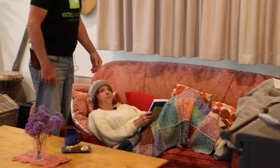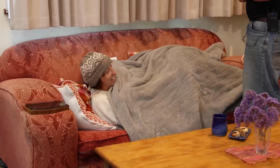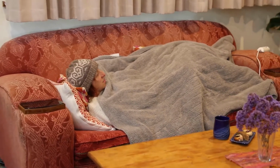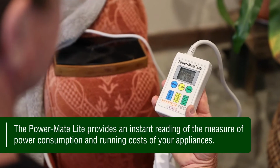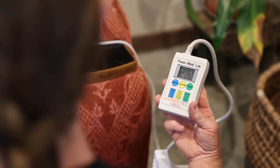Tell you what, if you're still cold, what about this little electric throw? Oh, that looks snug. I tell you what though, I don't know how much energy it used. Let's check with the PowerMate. Yeah, so according to this PowerMate, the electric throw is only using 0.04 of a kilowatt per hour. Gee, that's not much. No, it's great.